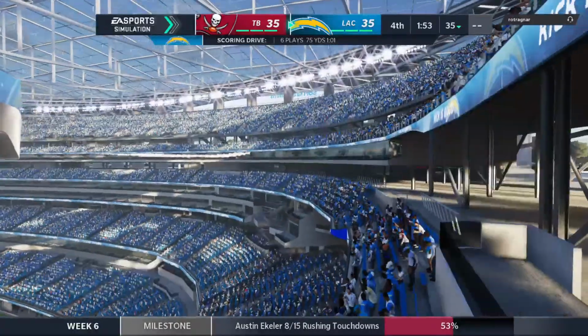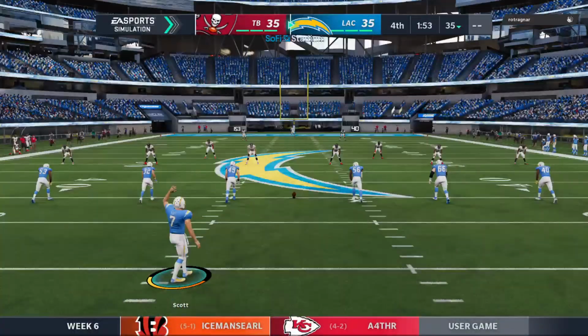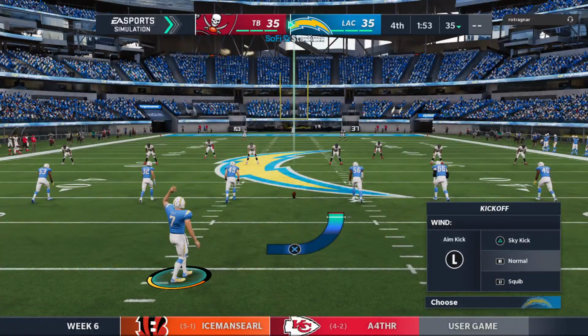Yeah, no matter what. I know there's an inclination when you have momentum to go for two here, but if you miss it, you don't give your defense a chance at all.